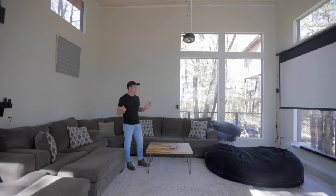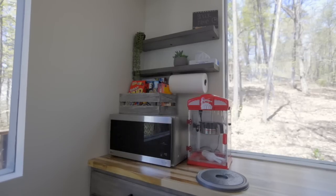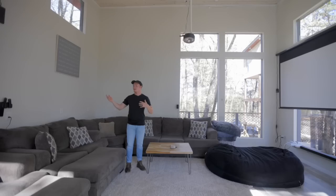You can hang out. We have a popcorn machine. We have a little bar area. We have treats, all that kind of stuff. We have a little mini refrigerator. We love movies, so this was just super fun because you just got to have this room where you can all hang out and just relax.